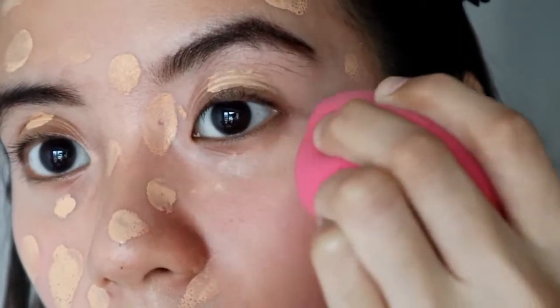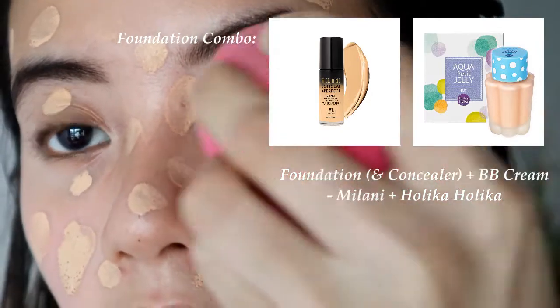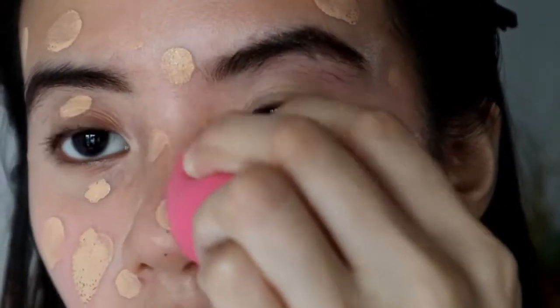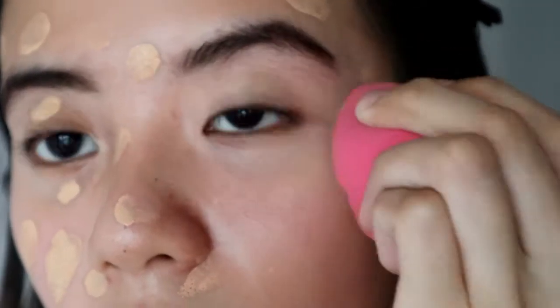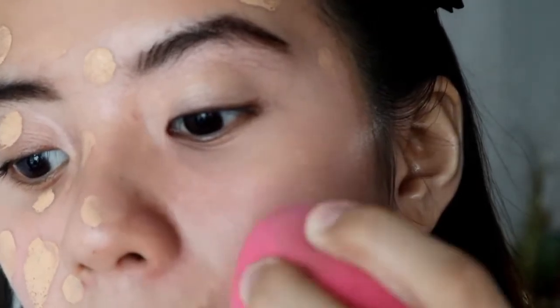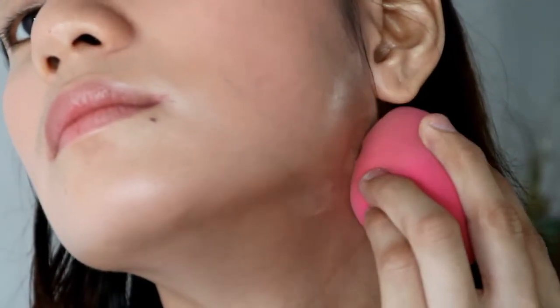Here I'm using a 2-in-1 foundation and concealer, so I would not be applying concealer anymore. But for others, they may need that extra coverage from a separate concealer. Either way, we want our face to be flawless and our blemishes to be covered. Don't forget to blend down the neck, especially if you're wearing a dress or a shirt and your neck will be exposed.